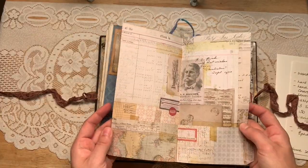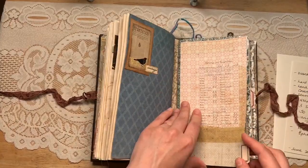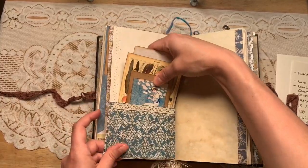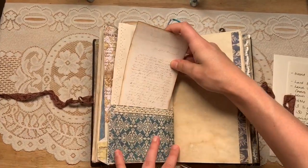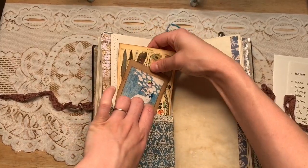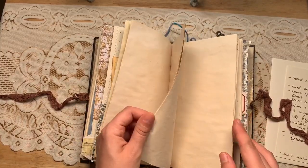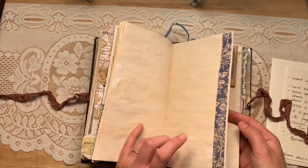A little file folder here. You could tuck ephemera in there. You could glue it on a page so that it opens up. You could store pictures in it. There's a little key dangling there. Let's see, we have just really pretty pieces. Look at these. The colors, that kind of a blue theme that's going throughout. Very cohesive. Love the little paper strips.